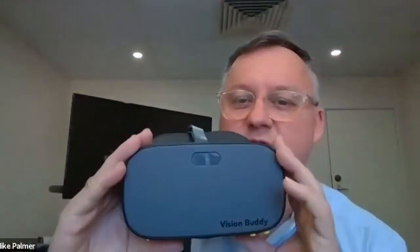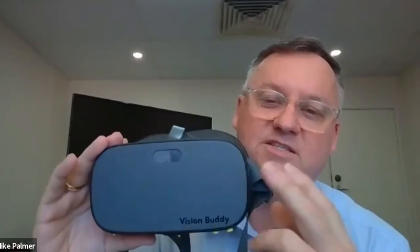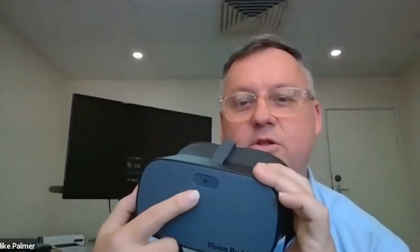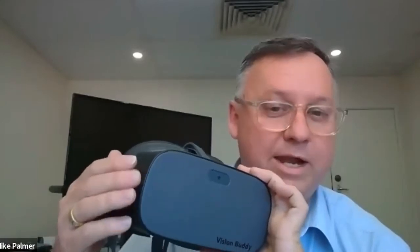So let's have a little look at the headset and go through it. As we discussed before, there's the camera on the front. The device itself has 3 modes on it, which is accessible through the mode button on the side. And so it has access to the TV, it has access to a magnifier utilizing the front, and it also has access to a reading mode.